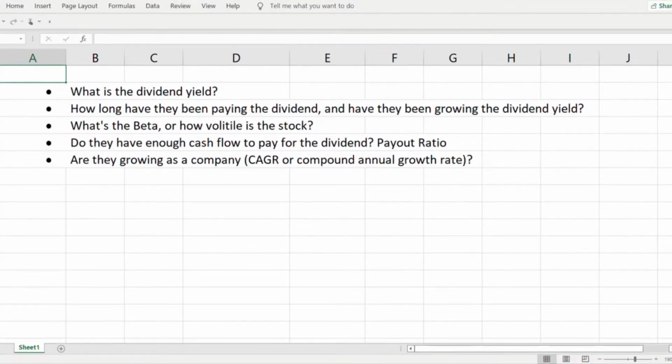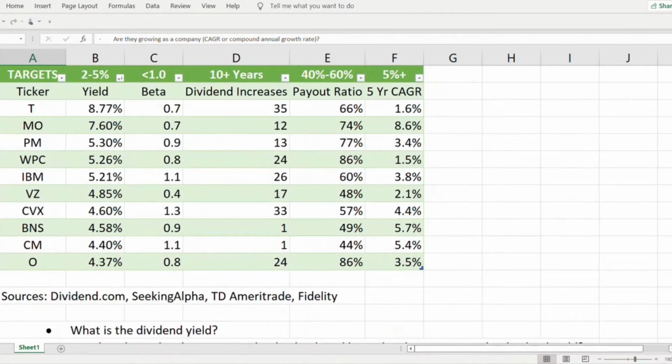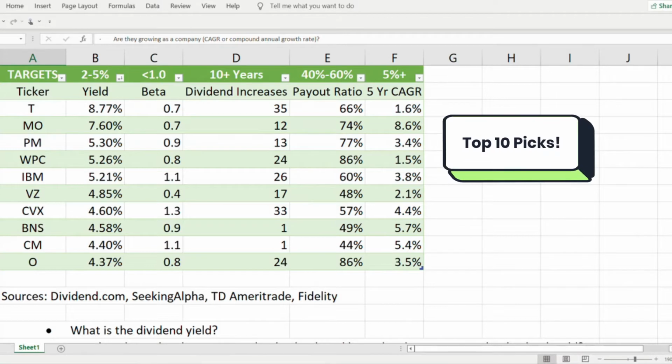Now, some of the key questions you need to ask yourself are: what is the dividend yield? How long have they been paying the dividend? And have they been growing the dividend yield? What's the beta, or how volatile is the stock? Do they have enough cash flow to pay for the dividend, otherwise known as the payout ratio? And are they growing as a company by looking at the CAGR? So those are the main questions, and what I've done here is laid all that information out for you as I go through my top 10 picks for cash flow Kickstarters.